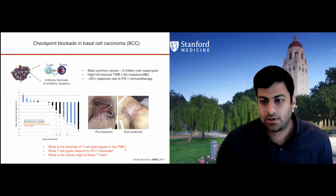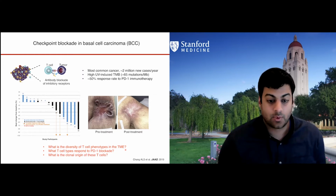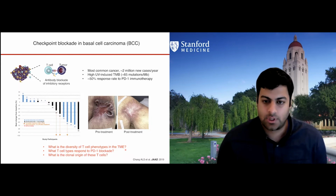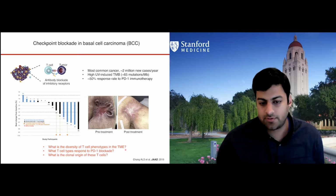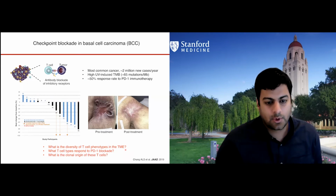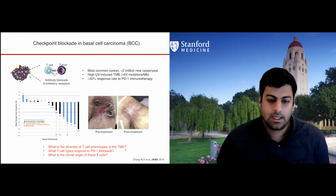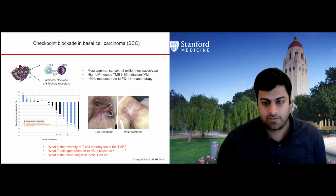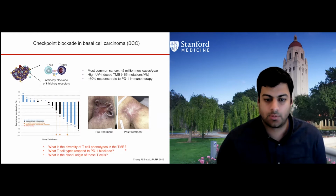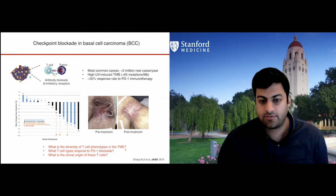to ask some very key questions, such as what is the diversity of the T cell phenotypes in the tumor microenvironment? Is it just one T cell type? Is it many? Which of them actually are responding to the immunotherapy, to PD-1 blockade? And importantly, where are these cells coming from? The common view in the field at the time was that the way that checkpoint blockade, in particular PD-1 blockade, works is by reinvigorating cells that were already in the tumor microenvironment.